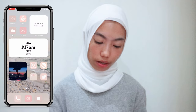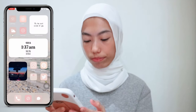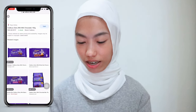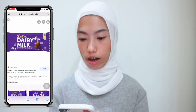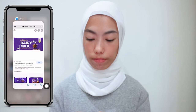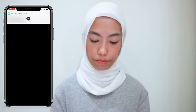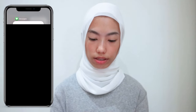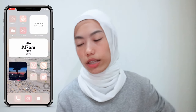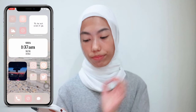And then at the bottom here, I have the phone, alright, and then I have the Safari, alright. This one I searched because I wanted to buy Cadbury on Grab. And then I have the messages, okay, that's very private. Alright, so that is basically all for the first slide on my phone.